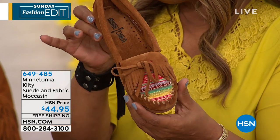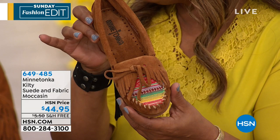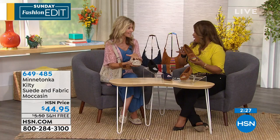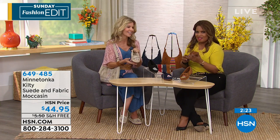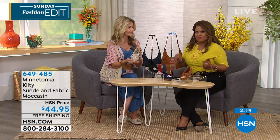You can throw this on with a dress, or a boho skirt, like a long flowy skirt. So cute, and this is really appropriate for the whole family. My teenage daughters, we love moccasins. All the way to your grandmother. So your whole family's going to love them. I can see the teenage girls absolutely loving this. This one, like I said, it's very cool.